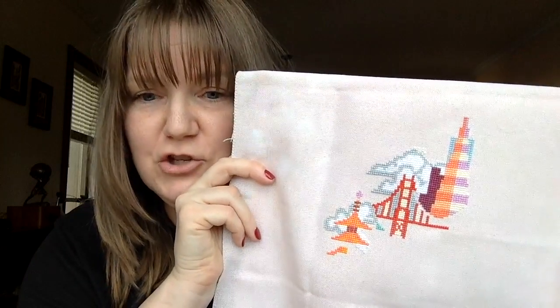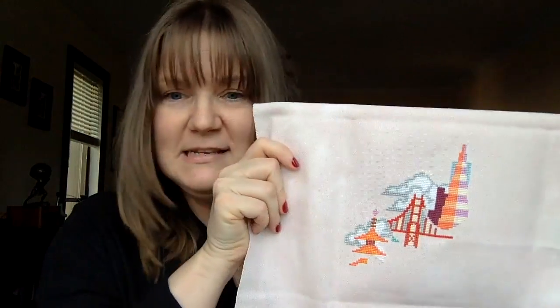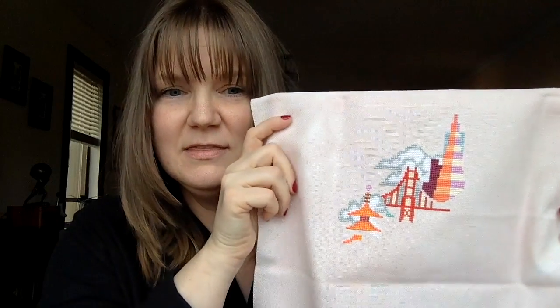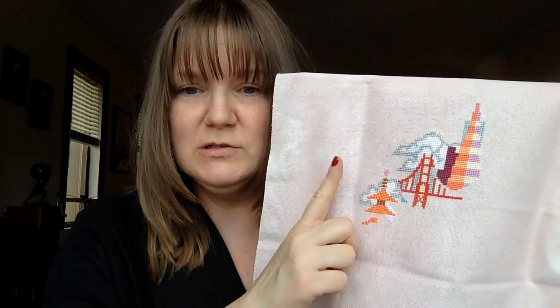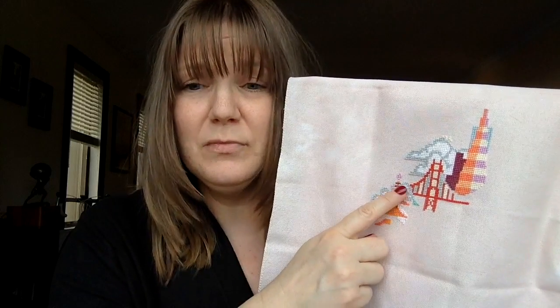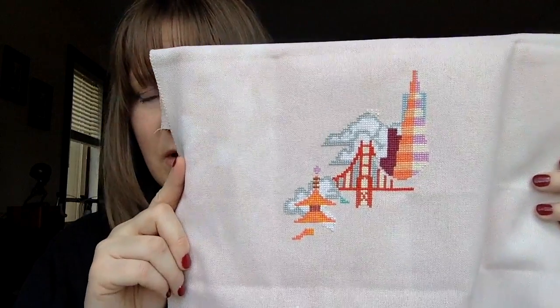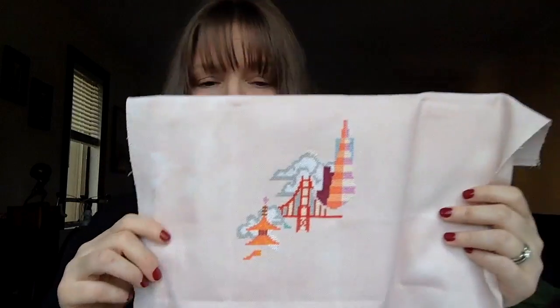And what I'm trying to do, because I didn't say, this is a 32 count Lugana by Silk Weaver in Autumn Blush. And because of the dye, the weave is very tight. So what I'm trying to do is, I did start in the center and then I worked my way out and I'm going back across, just so I don't have to try to squeeze stitches in between other stitches because it is such a tight weave. So that is Pretty Little San Francisco. Hopefully, I'll get a little bit more work on her.